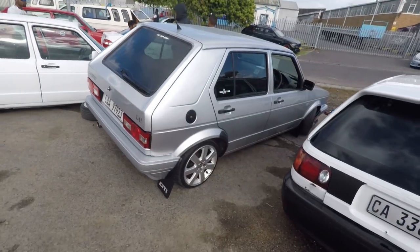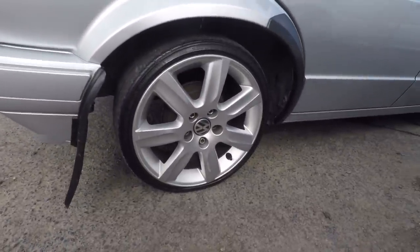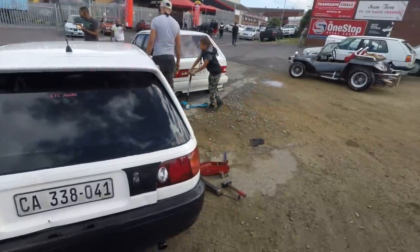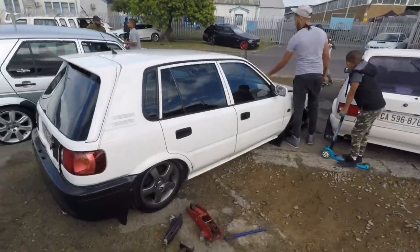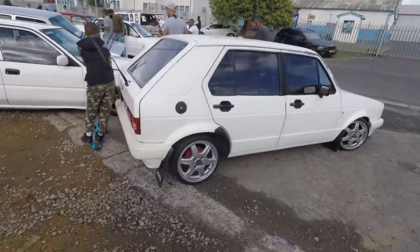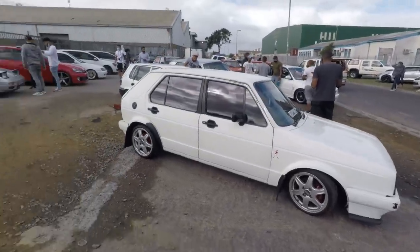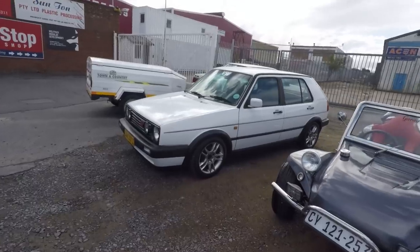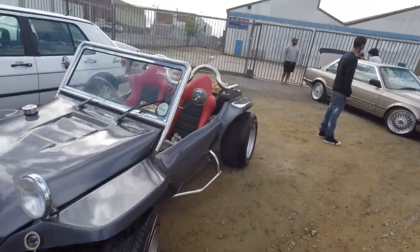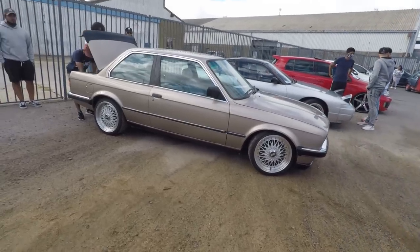What do you call this? Nice. And overall, what is this? Oh, 165, 40. Nice, nice, nice. Stairs. They limbo against the stairs. You know how low these things go. Golf on 80s over here. Mark 2. Nice. I love it, I love it.